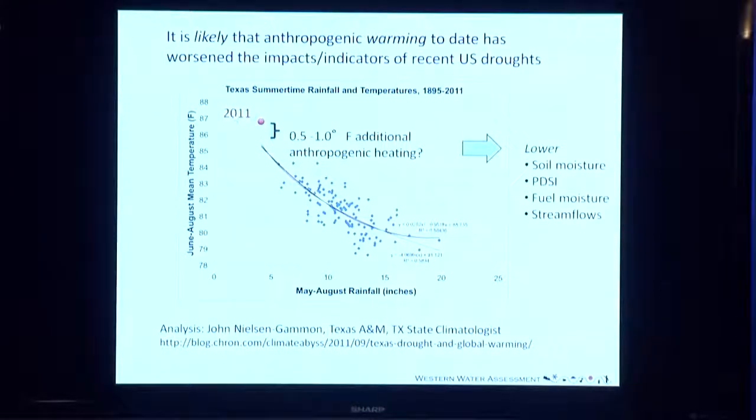But then there was this gap, this additional amount over and above, and he's ascribing some of that to anthropogenic warming. If we assume that, we know that that amount of warming is going to have a slight but still measurable effect on soil moisture. It's going to knock your Palmer Drought Severity Index down a few tenths of a point. It's going to decrease fuel moisture by a few percent. It's also going to reduce your stream flows by anywhere from 2 to 10%, depending on the characteristics of the basin.